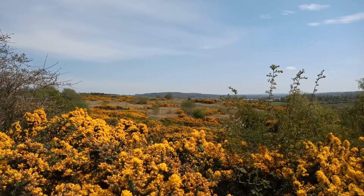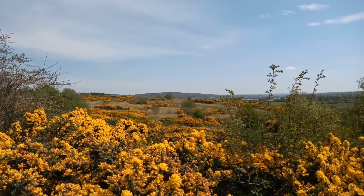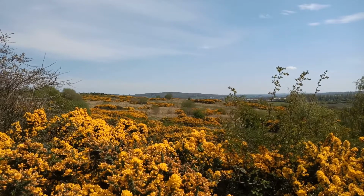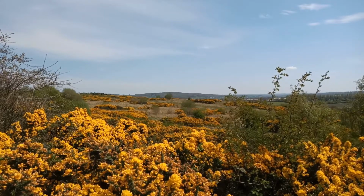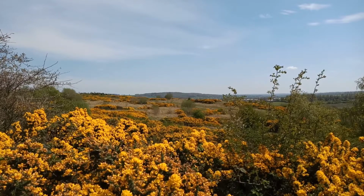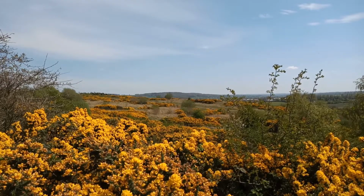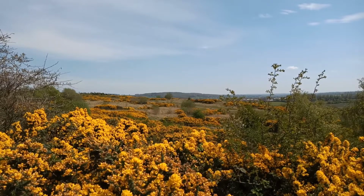The view from up here is quite something. It's a really nice spot, and especially right at the top, but I'm not intending to go right to the top because it'll probably blow my head off and you won't be able to hear me speak on camera. You'd probably like that though.